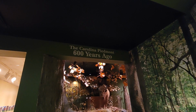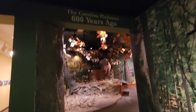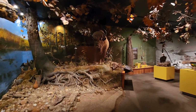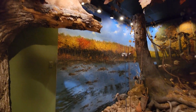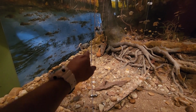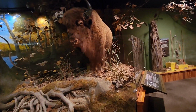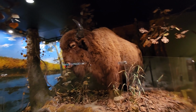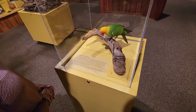In this room here is the Carolina Piedmont area 600 years ago, and what you would have found. And the first thing you see is this beautiful bison right here. And it looks like you got the mountain lion up there as well. And down here, if you look carefully, you'll see different wildlife, like the turtle, the crane, of course squirrels. But at one time, yeah, you found an abundant amount of buffalo all through North and South Carolina 600 years ago. And unfortunately now the Carolina parakeet is extinct.